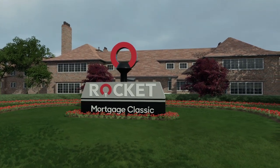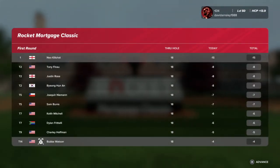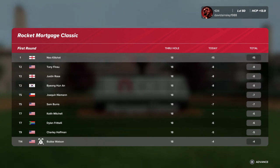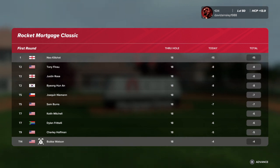Well, that was a stout performance all day, and they're going to find themselves with the lead. Not bad whatsoever, but still just the opening day. Lots of golf left to play. However, it does give you a little boost of confidence going forward, knowing that right now you're at the top of your form, your game is good, and you're in a good space.